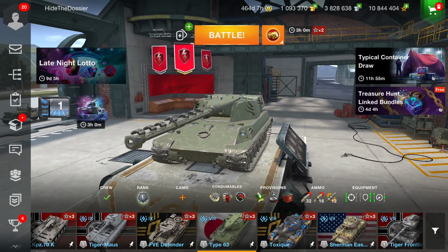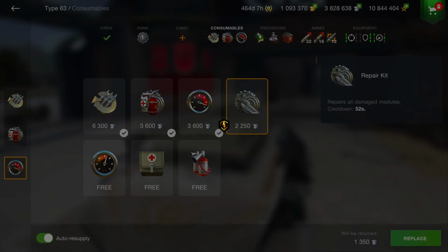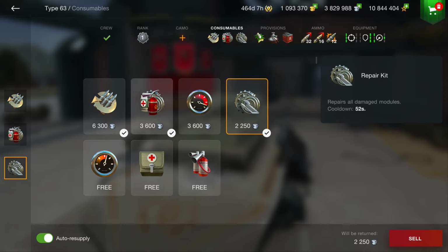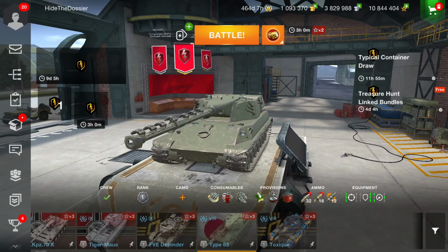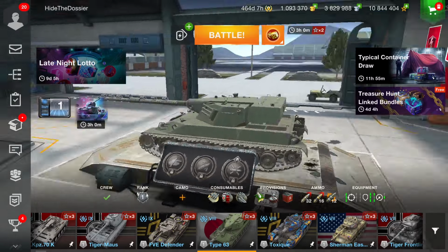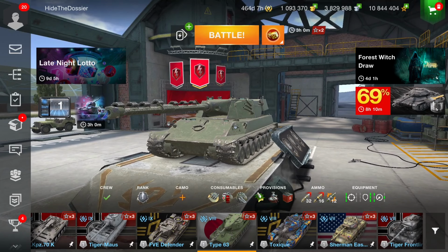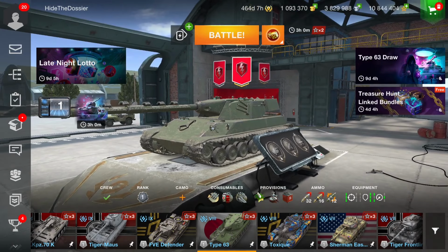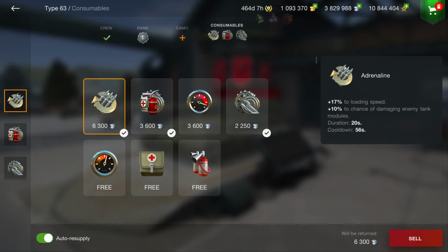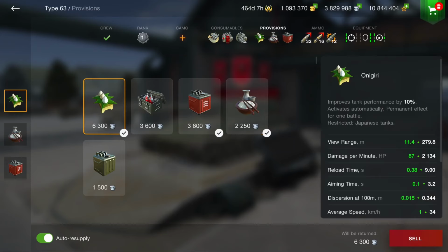But next, moving to consumables and everything, I run this tank with engine power boost just because I am still gauging whether this tank has weak modules or not. And in fact, I've just thought of it, yes it does. This tank's engine gets damaged a lot as the transmission is just behind the lower plate. In fact, it might not be the transmission. No, it is the transmission. Just behind the lower plate, which means, just like a lot of German tanks, if enemies do shoot you here, it does mean that your engine has a high chance to get damaged, and it has happened a fair few times in battle, so I am going to switch that out for repair kit.